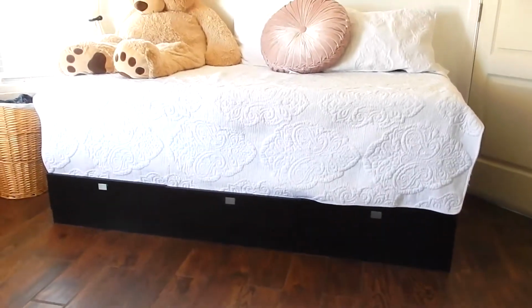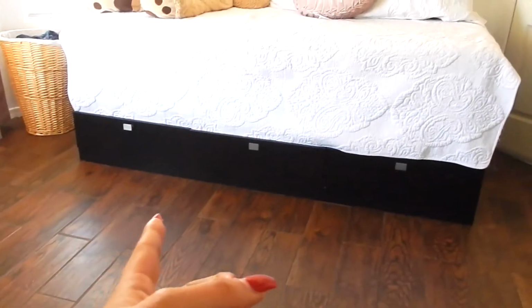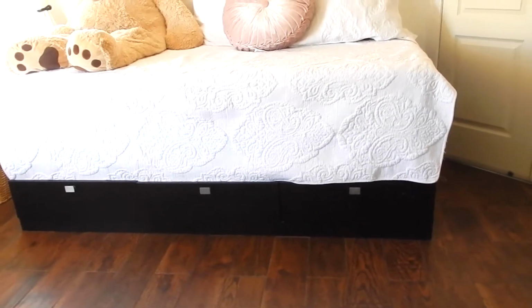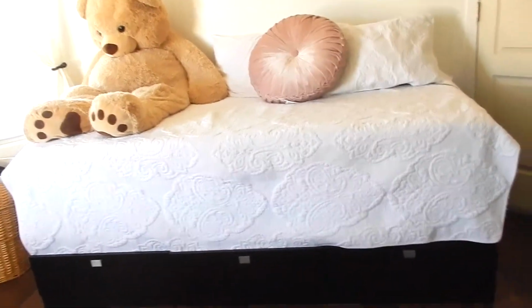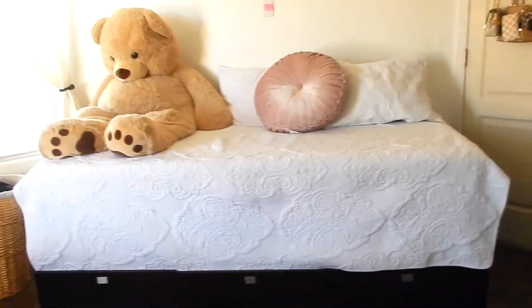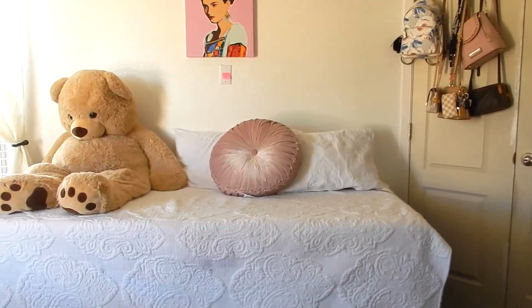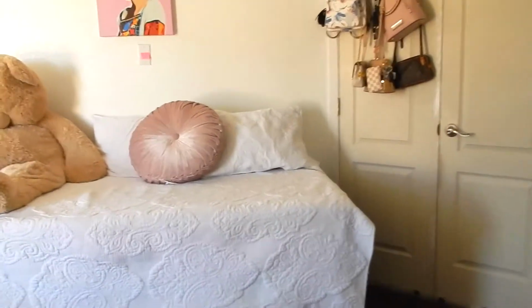And over here I have my bed, and I got this bed at Walmart, and it has 3 little storage drawers. I wanted that because I have such a small room. I needed extra storage, so I got this bed, and it just has some comforters from Ross, and that pink pillow over there is from Ross as well.